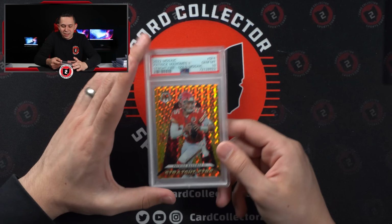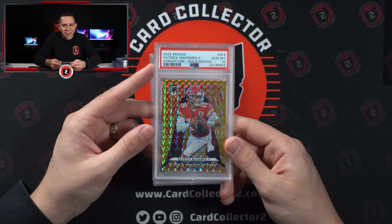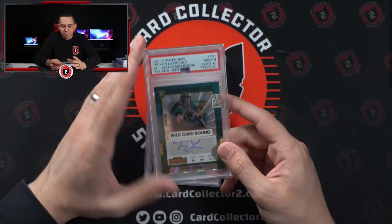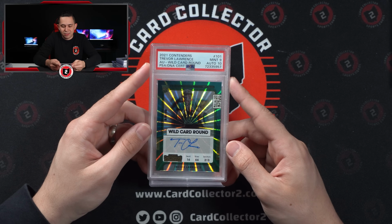T-Law 9. Another really solid pickup. A couple of them here. But Mahomes, straight fire, gold mosaic. Definitely a fire card. 3 of 10. PSA 10. Definitely not complaining. T-Law, wild card. 9-10. Love that.